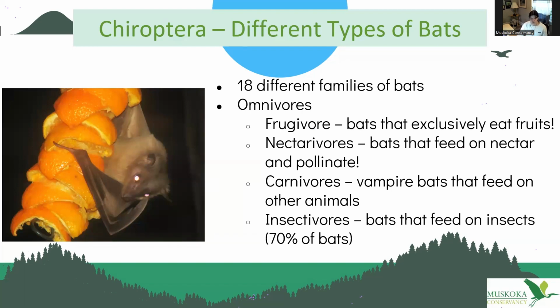So frugivores is the name for animals that exclusively eat fruits. There are a few groups of bats that will only eat fruits, like the individual that's pictured on the slide here. There are also nectarivores, which are bats that feed exclusively on nectar of flowers, and they're really important pollinators for that reason as well. There are carnivores as well, such as vampire bats, and these are individuals that will feed on other animals. And lastly, insectivores. These are bats that will feed on insects exclusively.